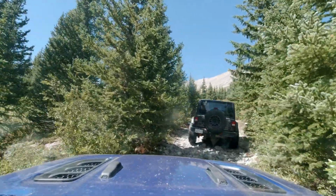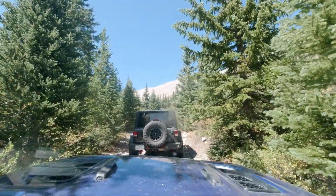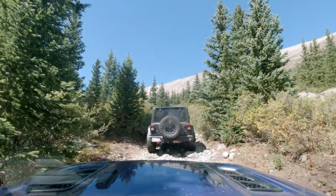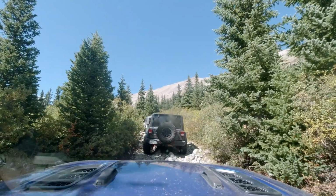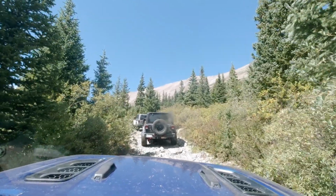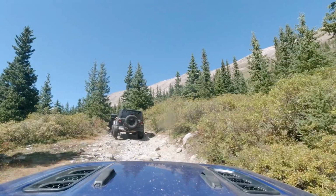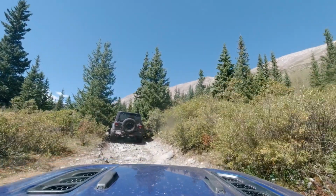We have managed to get everybody up every obstacle without having to use the winch, so that's good. And it's been a little challenging at times trying to find the right line, but some pretty much stock Saharas, not Rubicons, so no lockers, no sway bar disconnect, and some 35 inch tires have gone up all the obstacles. So that's going to keep me from saying that this is a hard trail, but it's definitely a challenging one.